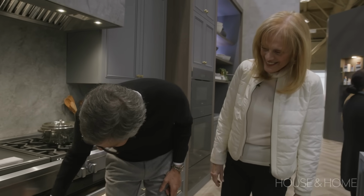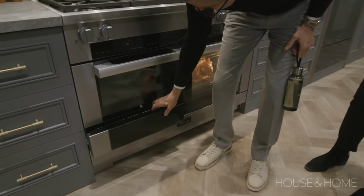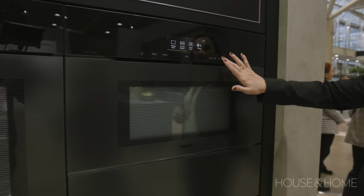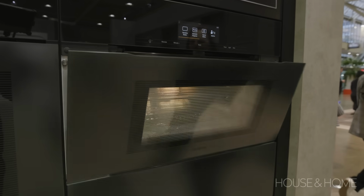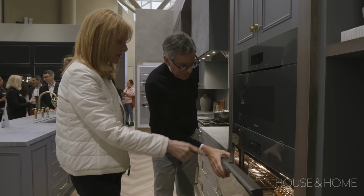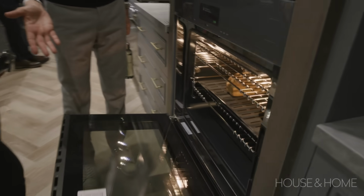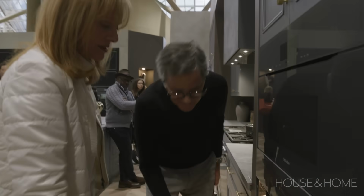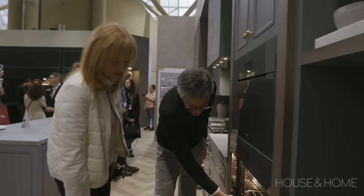So you have a steam oven. That's nice. A warming drawer. Warming drawer. And a full oven. That's the speed oven, your microwave. And then this is your full-size oven. Okay, that works. Oh, look at how beautiful that is. I like the button better than having to push here. Yes, it's better.